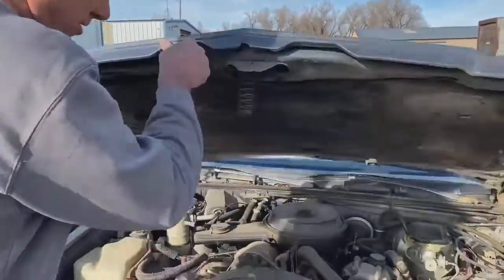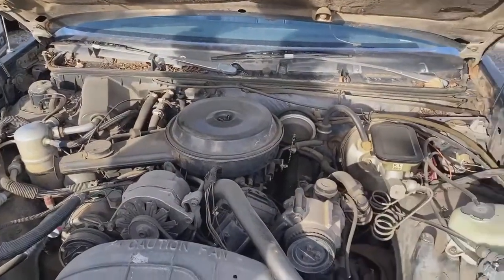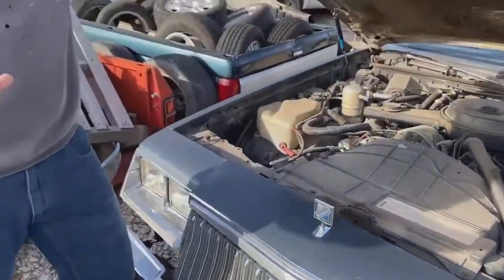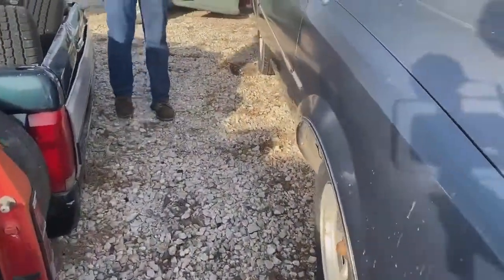Under the hood of this car, it's all intact. It is a basic V6, 3.8 liter. The motor's bad in this car, but it's still there, still something to work with. It can be rebuilt or swapped out, obviously, with something different. So, we take a look down this side of this old Regal. Kind of the same thing. Not a bad old car.